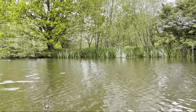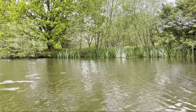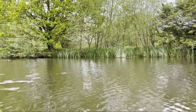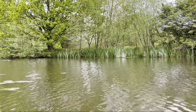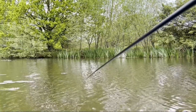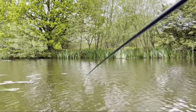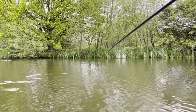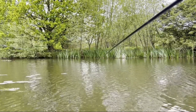Halfway through my 5 hour session, 2.5 hours to go. And as I said just before, I lost casting to the tree. I'm getting some nice consolation roach and rudd just in amongst these lilies. Quite nice to get a tench or a bream on this whip as well, be fun.